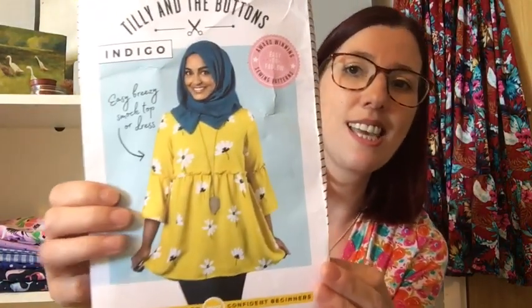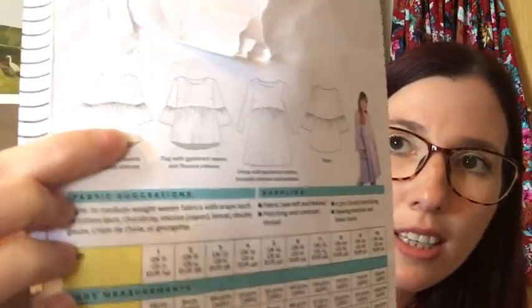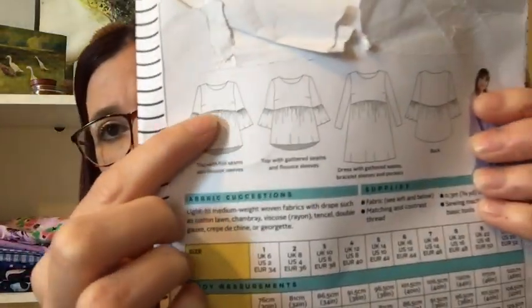Day 23 is another, oh it's here, another Tilly and the Buttons pattern, and if you've watched my videos before you'll be able to guess what pattern it is. It's the Indigo, and I absolutely love the Indigo dress. So the version I made had the gathered seam and the flounce sleeve with the exposed ruffle. I'm going to show you. You can do the exposed ruffle.